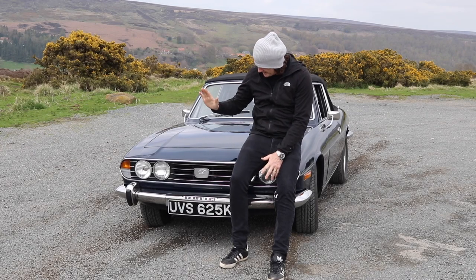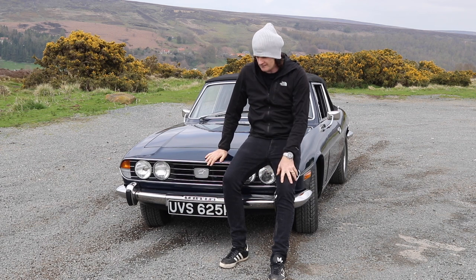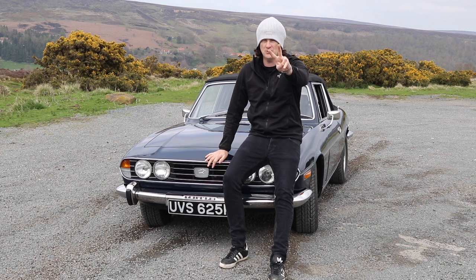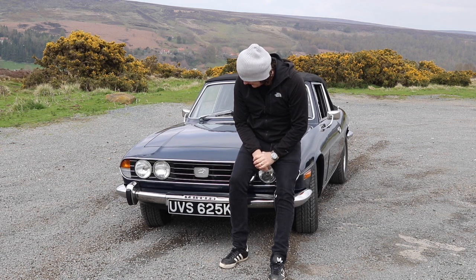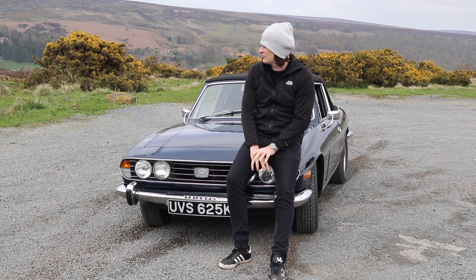Well, here we have it, the Triumph Stag. I've had it a week and I'm absolutely in love with this car. One, it sounds absolutely incredible. Two, it's a very, very pretty car and it just turns heads wherever you go. I'm absolutely loving it.